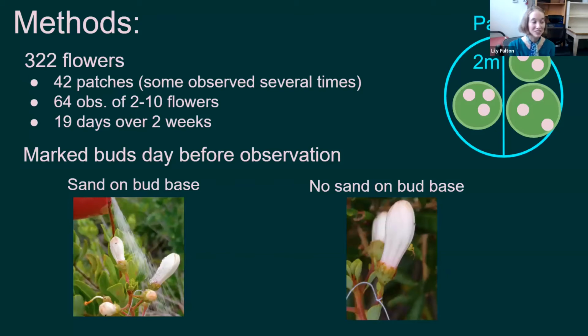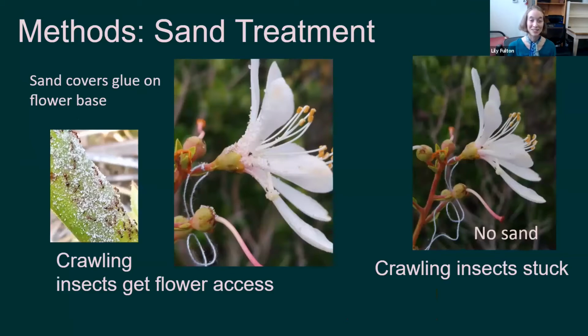The day before each observation, I marked buds with string and put either sand on the base of the bud or no sand on the base of the bud. And the reason for that was the next day when the flowers opened, the sand on the base of the flower could let insects crawl over that usually sticky base of the flower and get to the nectar and pollen. And then the control with no sand on the base, insects would get stuck as usual.